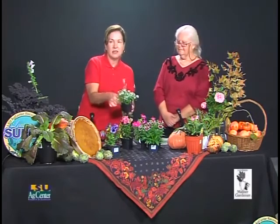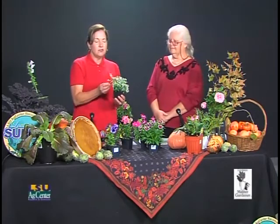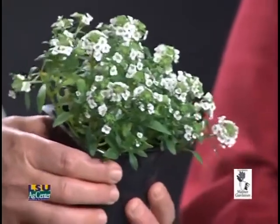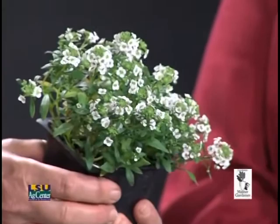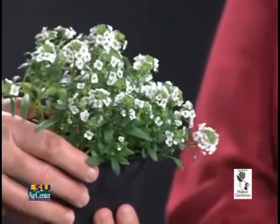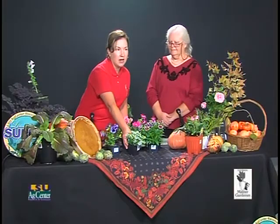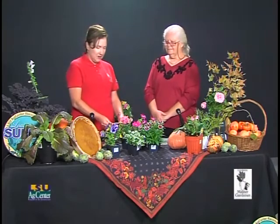This is Sweet Alyssum. It is a fabulous smelling, sweet annual that can be used for edging of borders. It likes it dry, so it's actually going to be pretty good for this time of year for us. Make sure you have really good drainage. Works great in containers and also on the edges of your beds in the front. It's not a high grower, lovely scent. Plant it by a door in a container. When your neighbors come to visit, they'll just be astounded at the smell.